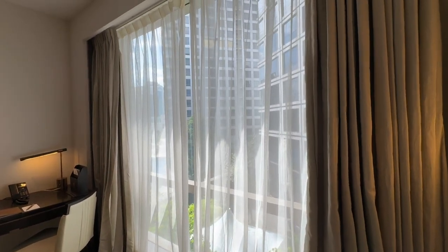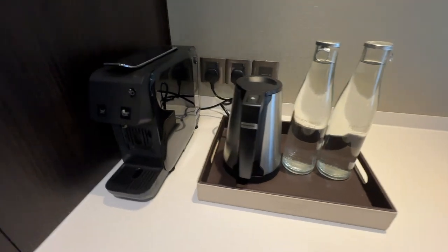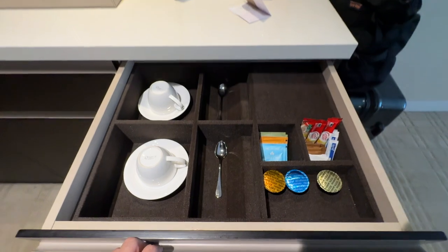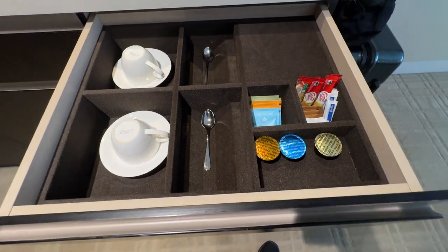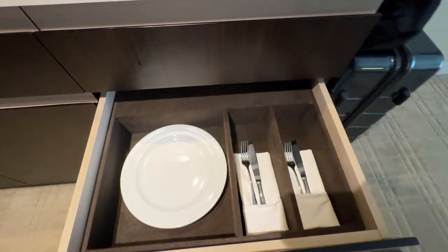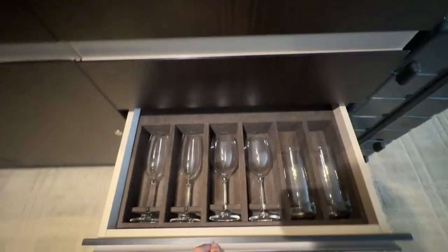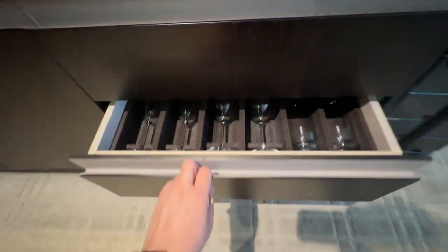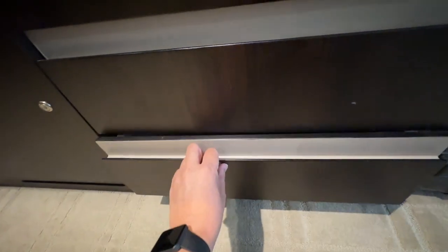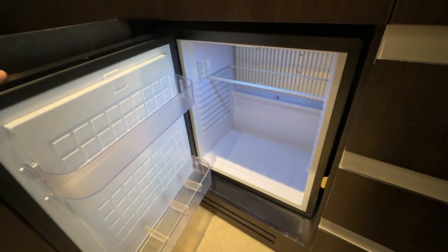Now let's look at the minibar. There is complimentary mineral water that comes in a big glass bottle, a kettle, and a coffee making machine. In the first drawer, there are cups, coffee capsules, and tea bags which come complimentary. The second drawer has plates and a culinary set. The third drawer has glasses, while the last drawer is empty. At the side, there's a mini fridge and it's empty inside too.